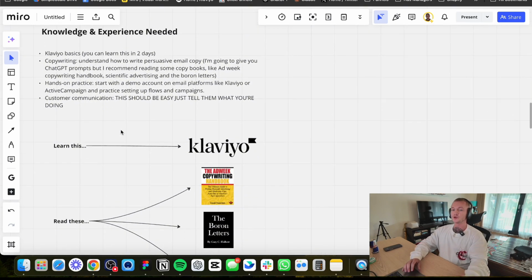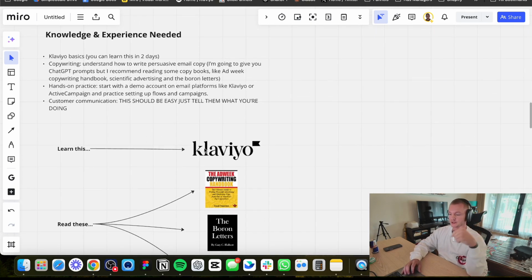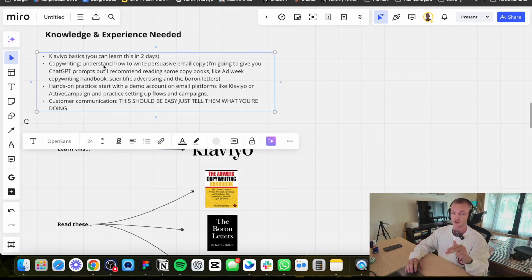So, what knowledge and experience do you actually need, right? The first one is Klaviyo, because that is the platform that you're going to use to integrate with Shopify, and this is the platform and software that you're going to use to actually send the emails, like the campaigns and the automated flows. Klaviyo basics, you can learn this in 2 to 3 days. I'm telling you right now, you can learn it in 2 to 3 days. Go to another YouTube video that shows you how to use Klaviyo. I'm going to go over a little bit in this video, but there's full tutorials that are on for like 2 hours. Just watch that.